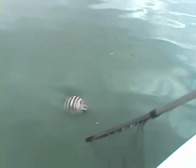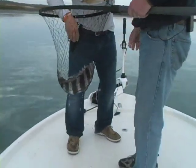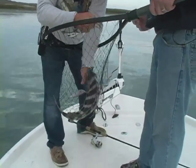Big sheep's head. He's like, what? Yeah, I'm ready. I was born ready. Awesome. That's a pretty fish. Beautiful. Look at that. Yeah.